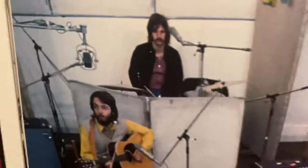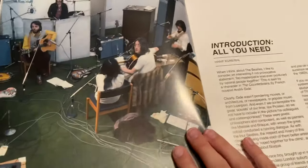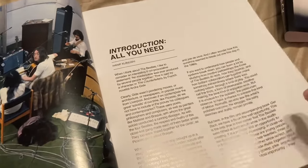So I'll focus, I think, mostly on pictures here. Obviously, I don't want to give away too much of the book in this video because people should go out and buy it. And I guess I should say, if you haven't purchased this book yet, this video will contain some spoilers of at least the pictures that are in the book.